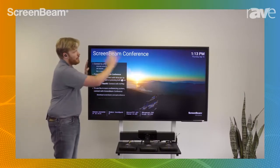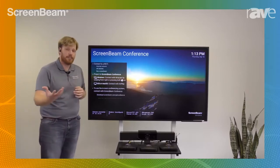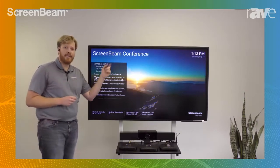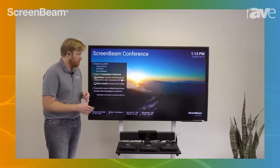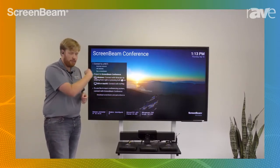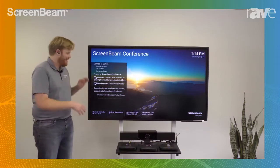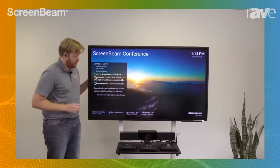So on a ready screen, we've got our customizable device name. This allows users, or IT administrators, I should say, to easily name the Screenbeam so that when somebody goes to connect to a device, they see some really recognizable friendly text. We've got our connection instruction information. So depending on which features of the Screenbeam you turn on or off, you're going to see this change in connection information. So if you turn off AirPlay, you're going to see the AirPlay information go away.